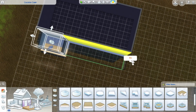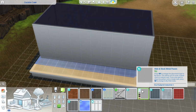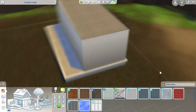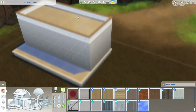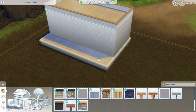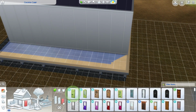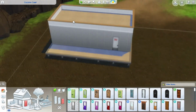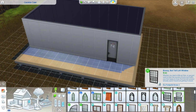So today we are building something that I'm honestly hoping no one else has done before. I wanted to build something unique that no one else has built in The Sims 4, but I gotta be honest, I don't know if this is unique at all. I haven't Googled this or looked it up on YouTube because I'm worried that someone else has already built this.